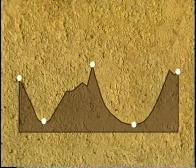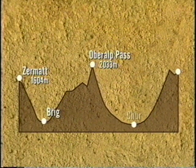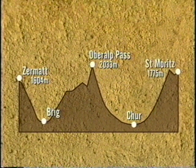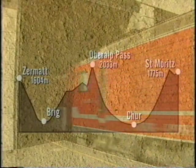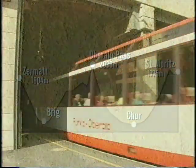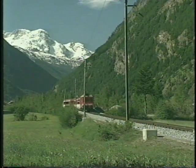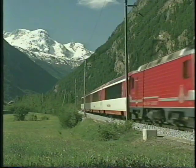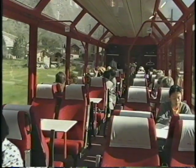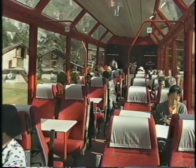Charting the highs and lows of the Glacier Express shows just how extraordinary this rail line is. It reaches a high point of more than 2,000 meters, but it also drops into low alpine valleys. The Glacier Express leaves Zermatt. This must be one of the world's slowest express trains. It takes nearly 8 hours to cover 250 kilometers, but you wouldn't want it to travel any faster because the views are dazzling.